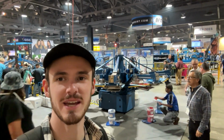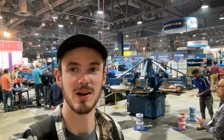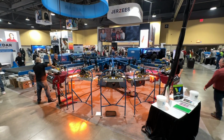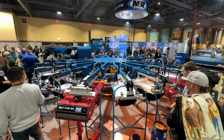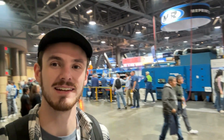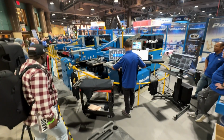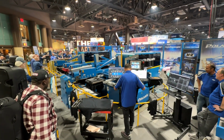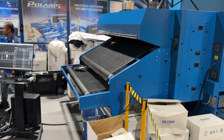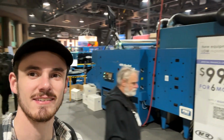Okay, we're back in the main area. M&R makes the big machines that we use. I'm just gonna go find the biggest one. So our biggest machine has 12 heads. So far I've seen a 16 and an 18 head. But then over here is something totally crazy. This dryer is huge.